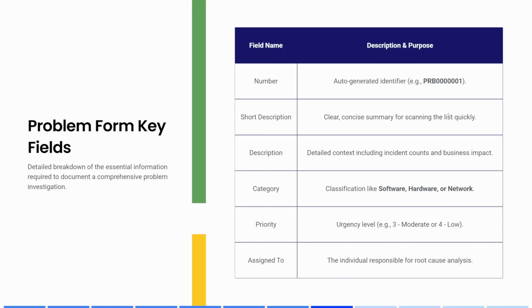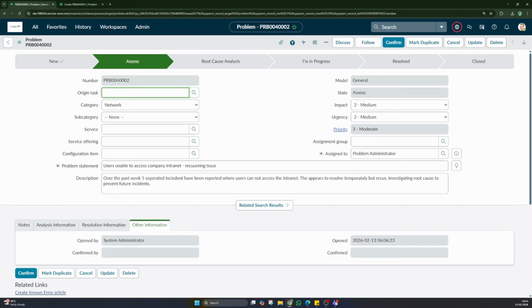Let me explain the problem life cycle. The status when we started is new. The problem has been identified, but not assigned. But as soon as we assign the problem to someone, the status changes to assess. The assess team is evaluating the problem and gathering information. So that's the meaning of the assess status.